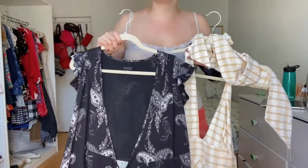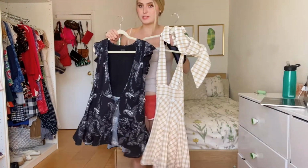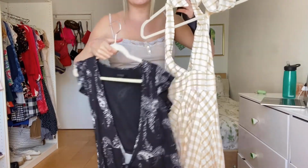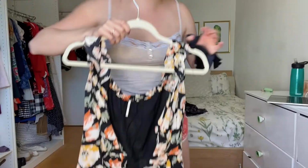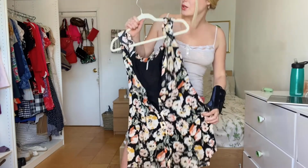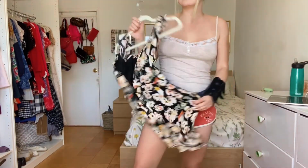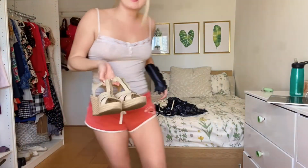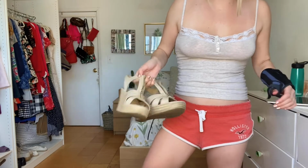So now it's time to get dressed. I've got both of these as options. This is an All Saints wrap dress. This is just a Free People little sundress. We've got options, ladies. There's also this dress, which I wear a lot, and it always makes me feel really cute. So that's an option. And then I think I'm going to pair it with some wedges because it's a very summery place and I feel like wedges move. So let's see which one I pick.